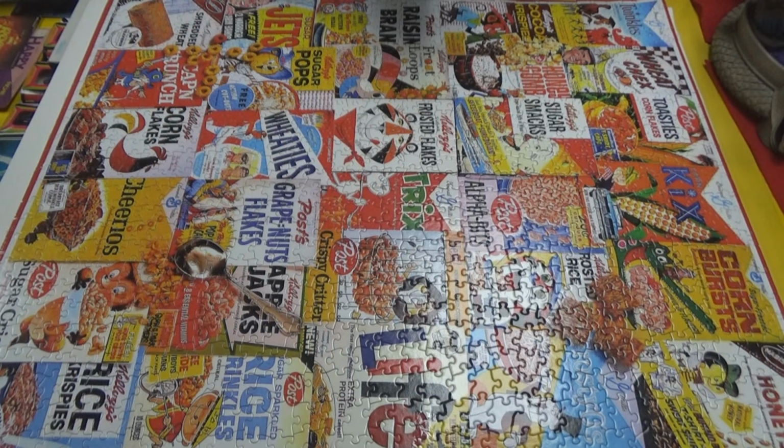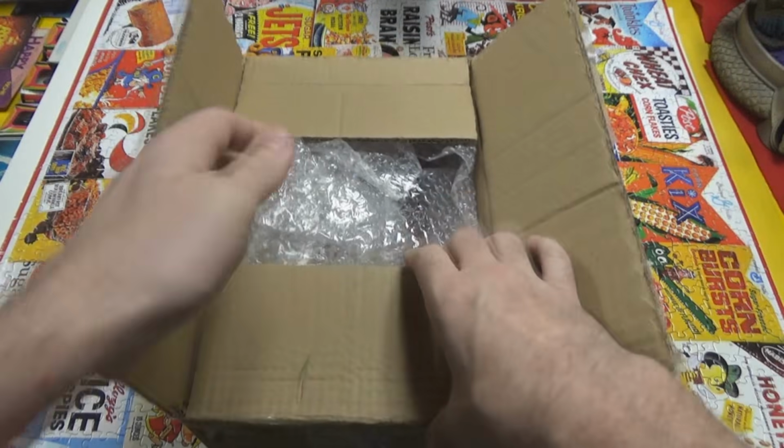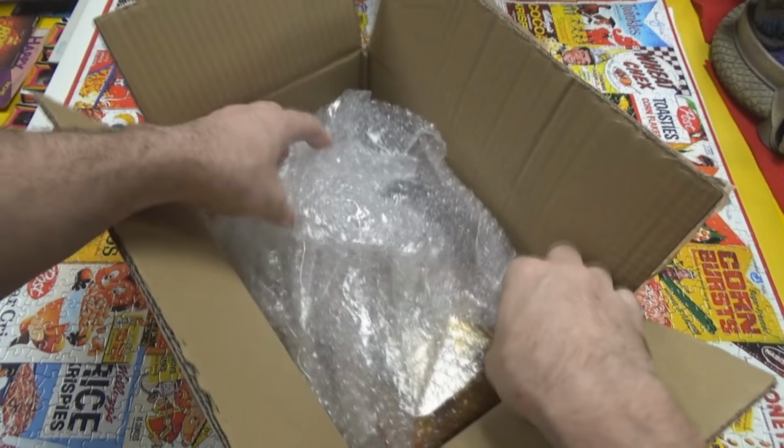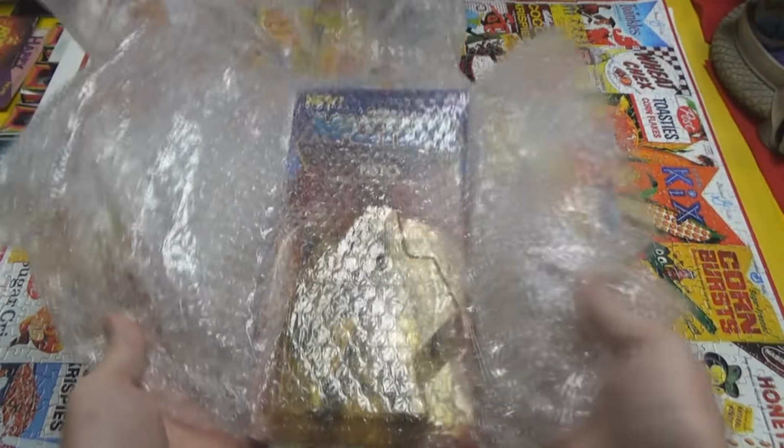And another one for LPH. Already started cutting this one up. You got excited. Should I be excited? You want to crack it open? Oh my gosh.